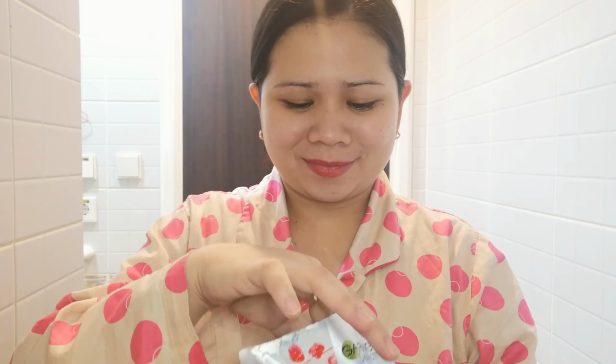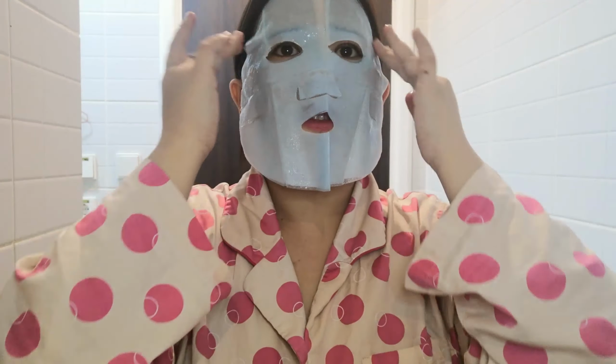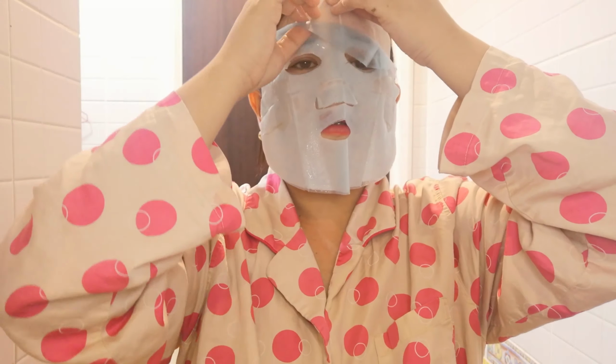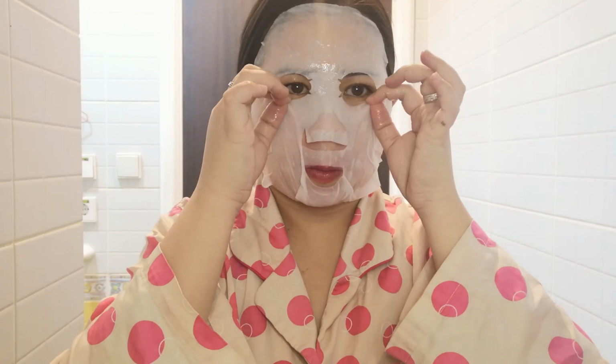So gently remove the seal. That smells good. And for the mask, make sure na yung blue one is nasa taas and you just have to gently remove it from the bottom of the mask like so. I actually don't know what's the purpose of that. It's kind of annoying me. So, ayusin lang natin yung mask and hayaan natin siya sa ating face for about 15 minutes. So, I'm good. I'll be back later.